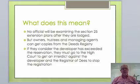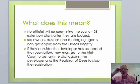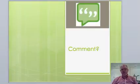What does all this mean? Well, no official, neither at the Surveyor General's office, at the local authority, or at the Deeds Registry, will be examining the Section 25 extension plans after they are lodged or when they're lodged. But owners, trustees and managing agents can get copies of them from the Deeds Registry. And if they consider that the developer has exceeded the reservation rights, they must go to the High Court to get an interdict against the developer and the Registrar of Deeds to stop the registration.